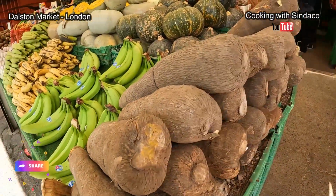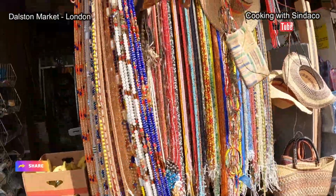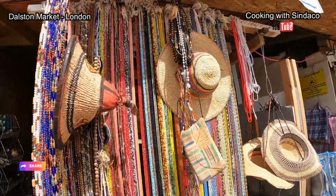This location over here sells everything, and mostly on Thursdays that's when most of the African shops receive fresh goods from Ghana, like kontomire, which is taro leaf, and other vegetables from Ghana.